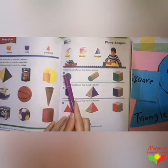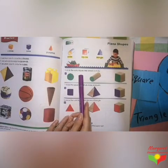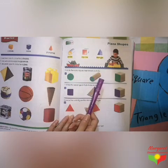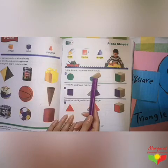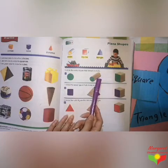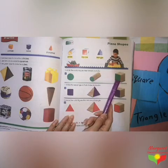Look at these examples. We circle the solid figure that shows a circle. Yes, number one. Number one we have, yes, cylinder with cube.